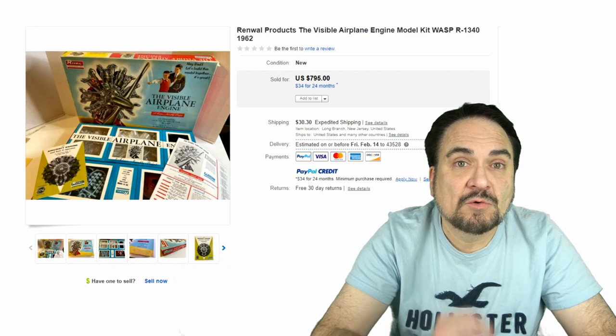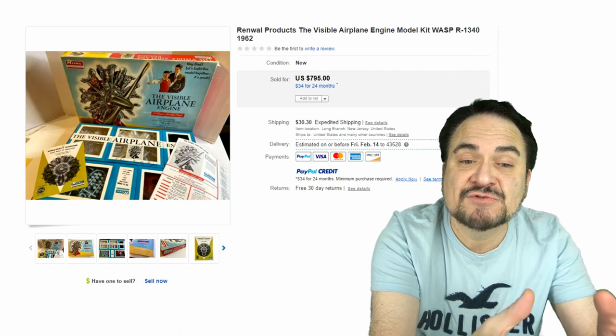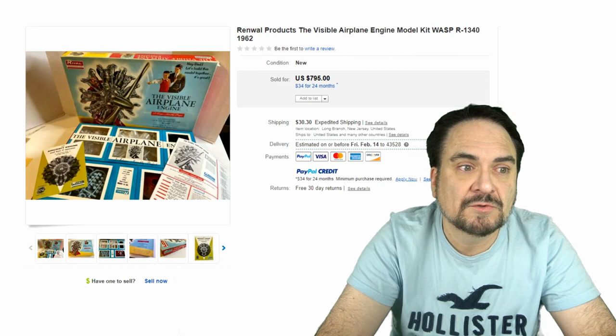Now, Renoir made some as well. Most of theirs were educational to some extent. This is the workings, the visible airplane engine. It's basically you're building an actual airplane engine that would have been on a prop-driven plane back in the day. $795 from 1962. Now, the odder the model, sometimes the better.